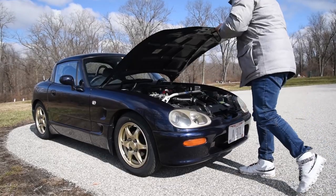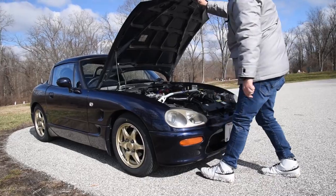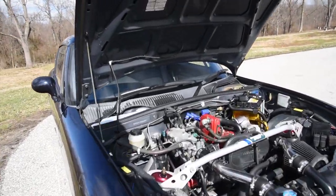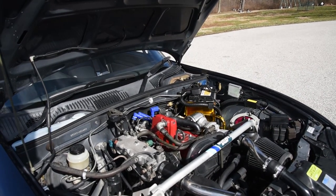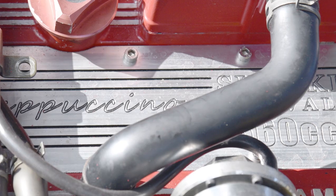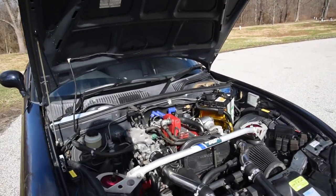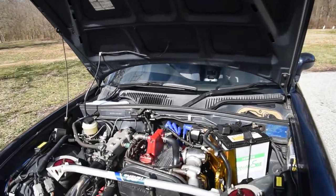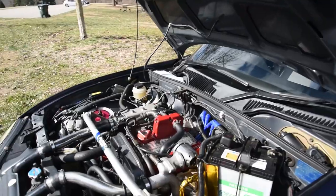Now, I'm being a little unfair because this Cappuccino has had some work done. Bigger turbo, forged internals, bigger injectors, a new tune from Mines, which is a tuning company in Japan, which brings the horsepower to over 100. Brandon, the owner, isn't sure of the precise horsepower because he hasn't gotten a chance to put it on the dyno yet. All the work was done in Japan when Brandon was stationed there in the service. He just got back to the US a few months ago, and he's in college now, so getting correct numbers on the dyno isn't a priority for him right now.